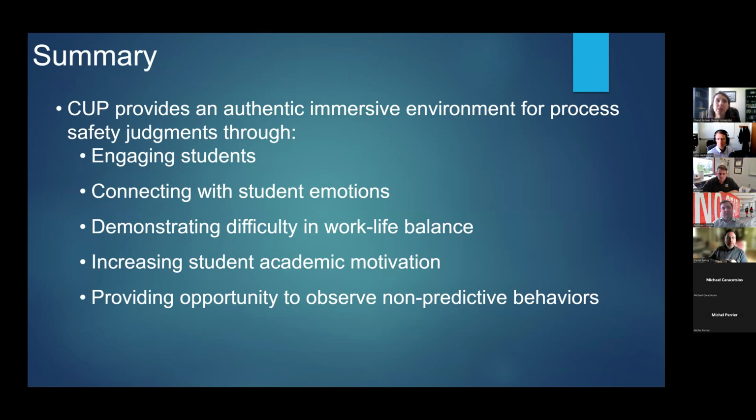So just to summarize our presentation, we believe that Contents Under Pressure provides an authentic, immersive environment for process safety judgments. It's been shown to not only engage students by allowing them to connect with the characters that are part of the game, involving their emotions. It helps with the demonstration of work-life balance when you have your adopted daughter calling in and saying, my piano recital is coming up, I really want you to be there. That's much more pulling on your heartstrings than if you just see that written on a piece of paper. You actually feel that connection, and it makes it a little bit more tangible that it might not be easy to stay at work if you have demands on yourself from your family.